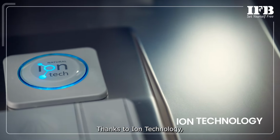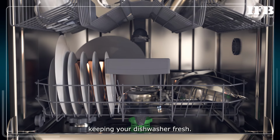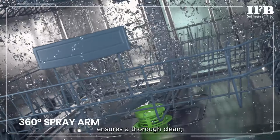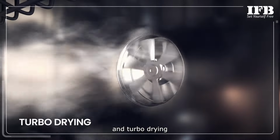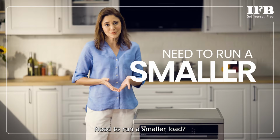Thanks to Ion technology, negative ions eliminate odors, keeping your dishwasher fresh. The 360-degree spray arm ensures a thorough clean, while the 70-degree hot water wash and turbo drying leave your dishes sanitized and dry. Need to run a smaller load?